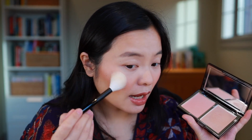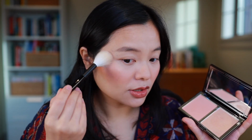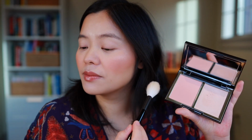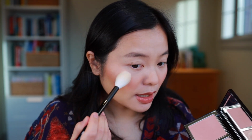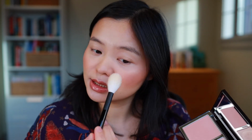And then going back in with that F5 brush, I have been cleaning these brushes off in between. Let's try using this with the highlight. So this is overall a relatively subtle highlight. You can actually mix these two together if you want to get more of a shimmer blush, or you can apply them separately like I am today. So it's not going to be super high shine, but it is going to give you a little bit of a textured finish. So that is one thing to be aware of.